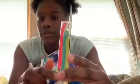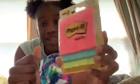Okay. So they asked for 5 packs of Post-it. I only got 3 packs. You know, like, they asked for too much now. Like, and this is only for the community. This is not even for myself. So basically, if y'all can see them, they're separated and they have lines on them. I'm organized.